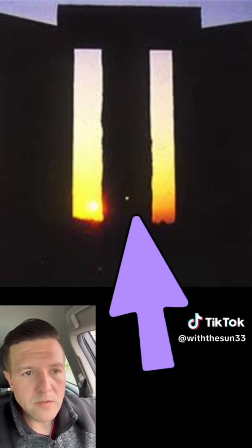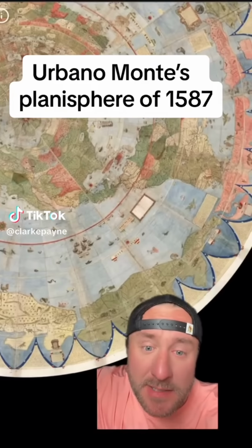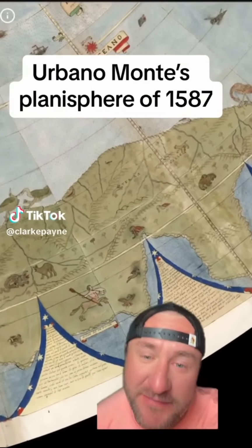One good way is to start to learn more about the North Star. You can pick up some books and start to read and learn. I have hundreds of books I can recommend. Check out Urbano Monte's 10-foot planisphere of 1587.